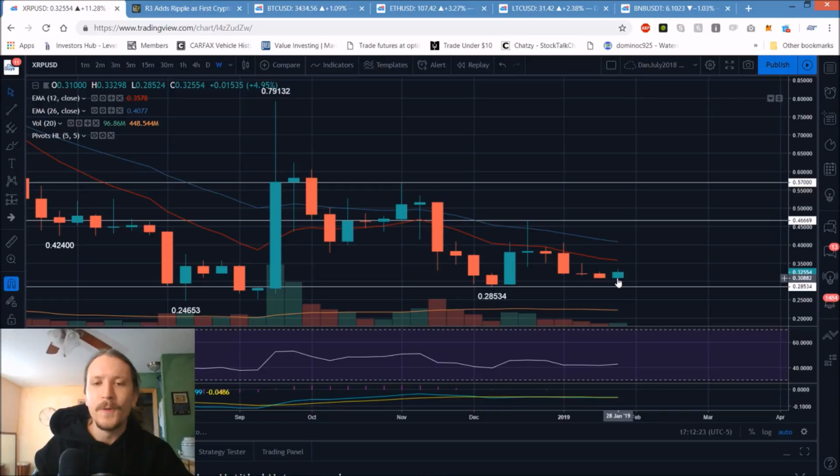We held support 285. So now we're going to look for a bounce, and anything under 466 is a lower high. I anticipate we're going to form a lower high compared to 466, and then we're going to come down and form a higher low compared to 285, and then we're going to look for a break sometime in March or April, and that's going to be a nice, clear, tight weekly break.